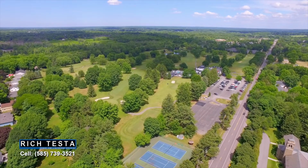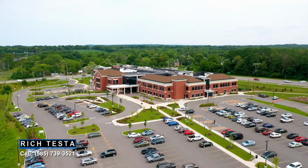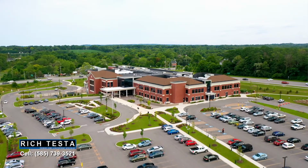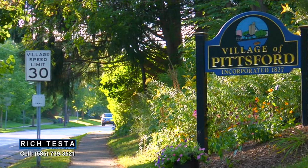This townhome has a premier and rare location bordering Locust Hill Country Club, yet minutes to the Pittsford Y, University of Rochester Medical Center, and the quaint village of Pittsford.